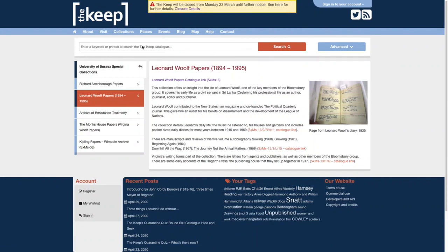You can always get in touch with someone from Special Collections if you're having trouble using the catalogue search. It is different to a library catalogue and other databases you might have used, and I should stress that it is searching descriptions of the documents we hold. Very rarely you'll get a digitised version, so it's not a full text resource. It's searching the descriptions to help you decide what you might want to see when you can visit the Keep.